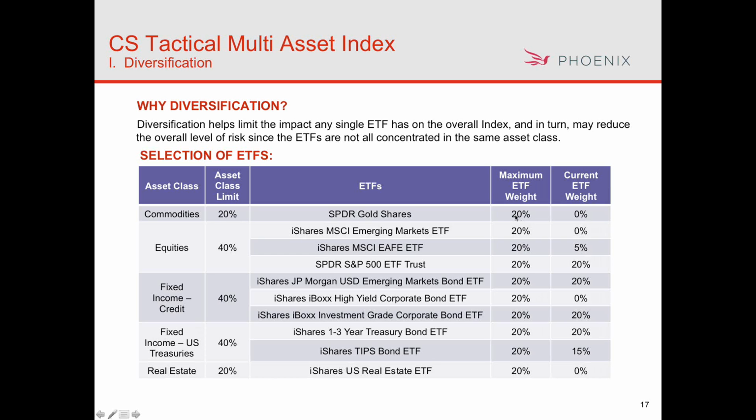Here are the maximum weights for each of the ETFs. Here are the current weights. And there's another risk control, which is asset class limits. So if you were to add these up, this is 60 in equities. They're capping it at 40, okay? So that's just another layer of band and controls for the product.